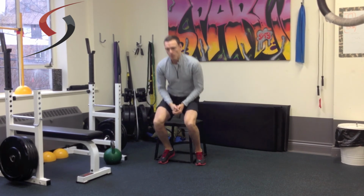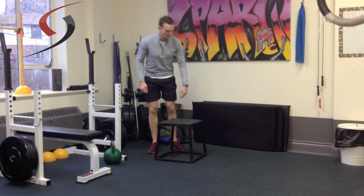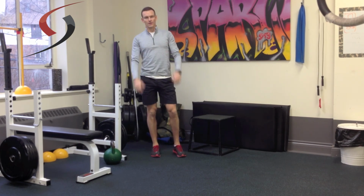So try some of these stretches and these exercises. The important thing is that you move around. Try not to sit down for really long periods of time. That's going to help loosen up the muscles, and it's going to prevent you from getting stiff.